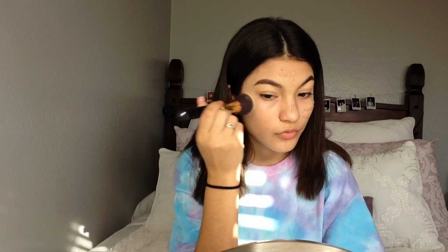But yeah, if you use a brush, stipple it when you blend. Don't smear it. I suggest you just stipple it. It helps with more coverage, and it just doesn't have as many lines on your face. So I'm just gonna go ahead and do that. So see, just stipple it on there like this, and just blend that all over your face.